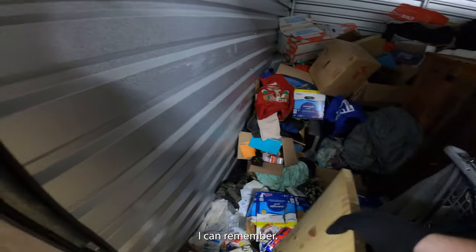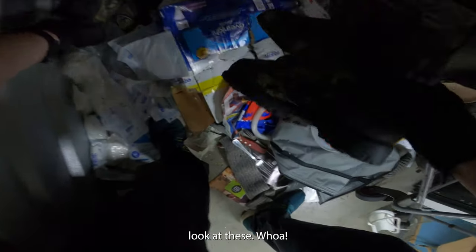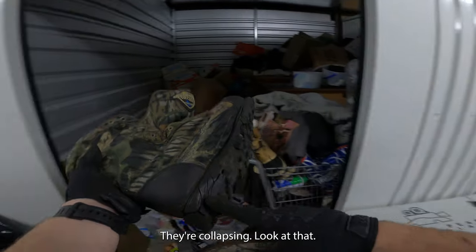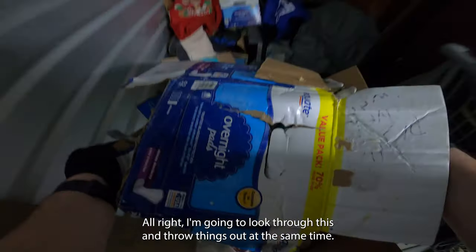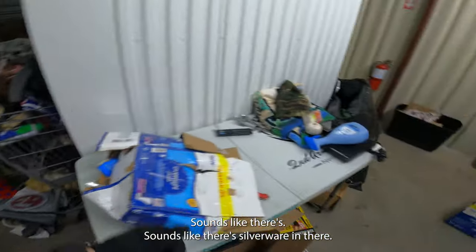I know what's happening, I can remember, I think. Okay, ground is gross. Ooh, look at these. Whoa, look at these boots. Still got mud on them. Oh, they're collapsing though, look at that. Damn, this would have been a good find, but their soles are so shot. They're not even good for donating. Yep, that's a shame. All right, I'm going to look through this and throw things out at the same time.